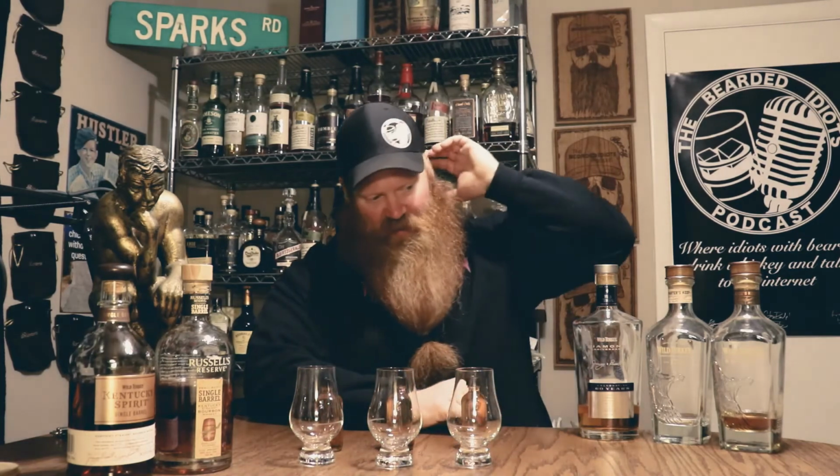All right, I'm back. We're going to go ahead and knock out three of the special releases from Wild Turkey. This is Wild Turkey Diamond, which celebrated Jimmy Russell's 60 years at Wild Turkey. Here, which I used the last little bit of, is Wild Turkey 17 Master's Keep. And then on the end we have Wild Turkey Master's Keep Decades.